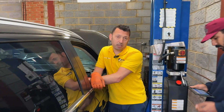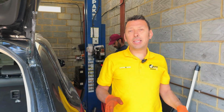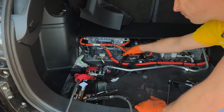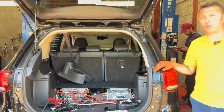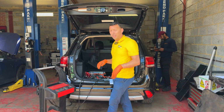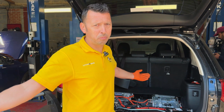The EV system on a vehicle runs from the back of the car to the front, and is easily recognized by its orange cables, as we can see here. Wherever you see orange cables on the vehicle, it means this is a high voltage system and it has to be handled with care. Diagnosing a high voltage system problem is comprehensive because the problem could be anywhere.